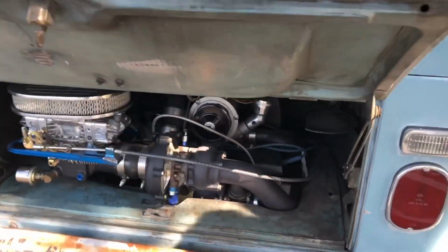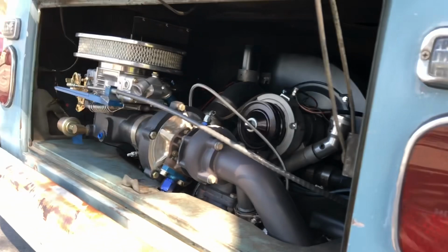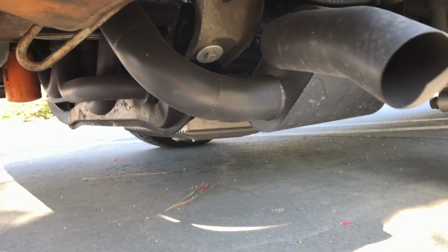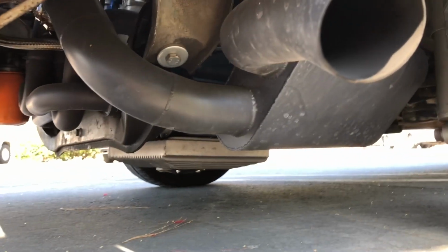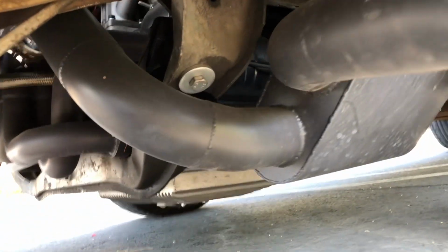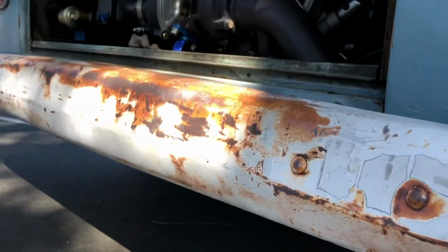Go on this side and check this out. Super nice. Well, I like the ground clearance too. All the other exhaust systems drag the street. So I figured, you know what? If I'm going to make something, it's going to have enough ground clearance. I don't bump it on everything going down the road. That's beautiful. Very cool, man.